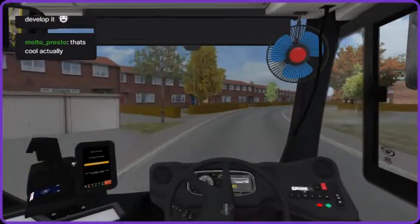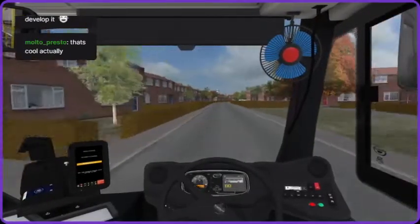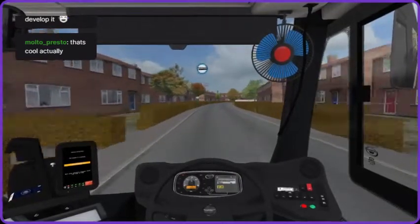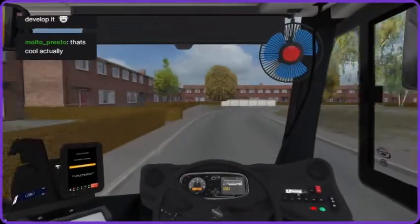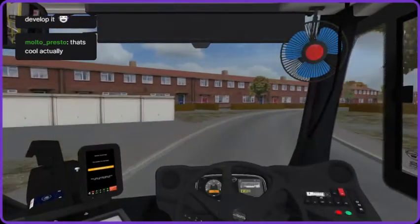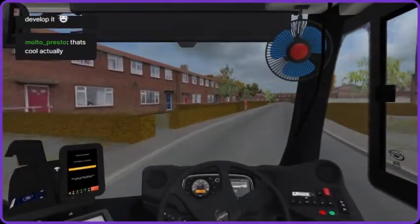I mean, yeah, doing the out-of-town services means you're probably doing less driving, but not if you're doing a service that takes an hour each way. Yeah, it means your day's shorter, fair enough, and you get bigger vehicles to drive, and you probably get paid more. But doing the local ones just has more to it.